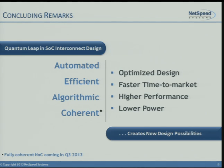They can get substantial time-to-market advantages. They will be able to generate high-performance, scalable interconnects at lower power. And not only that, we believe that our solution can be a platform for architecture exploration, which will create new possibilities for customers, where they can come up with new SoC architectures and new interconnect architectures. With that, I would like to conclude my talk, and I can take some questions now.